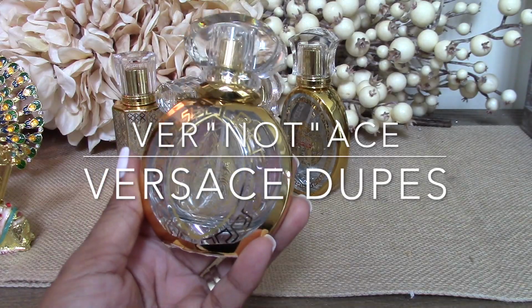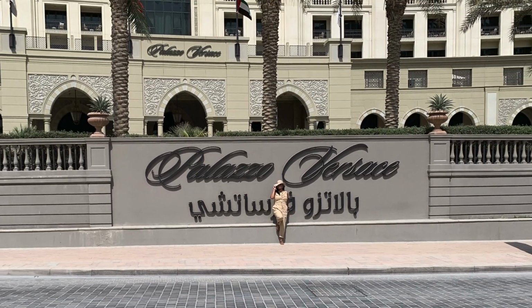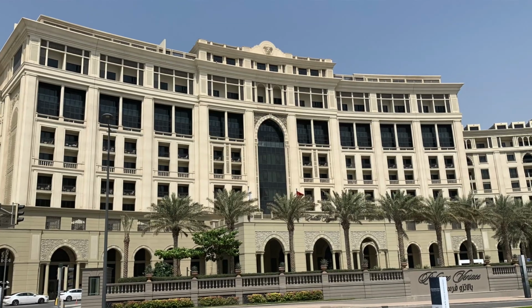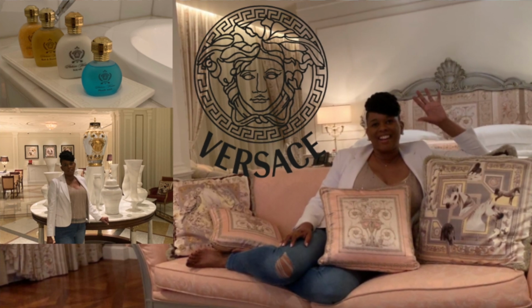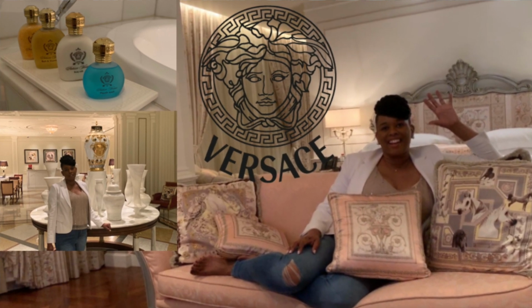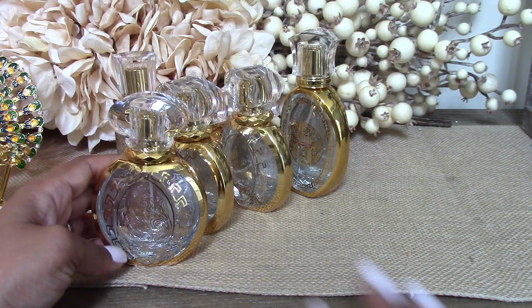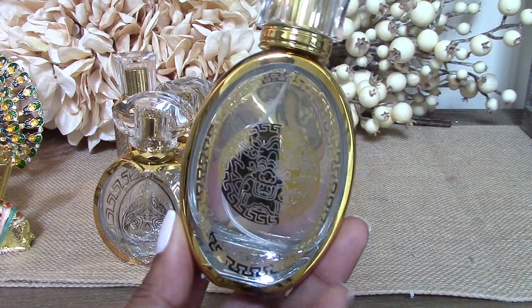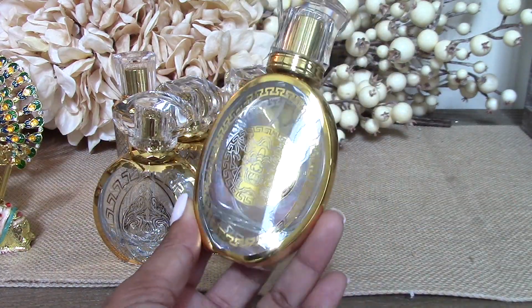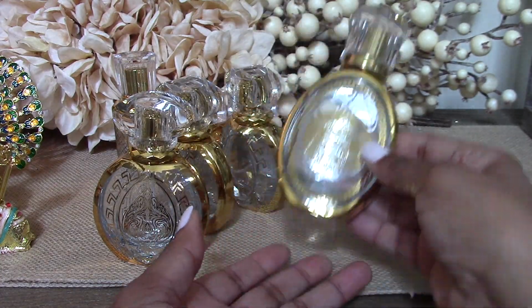And these perfume bottles here, I call these my Versace. When I was in Dubai, I stayed at the Palazzo Versace Hotel, and part of the Versace logo is the Greek key and the Medusa head, and this kind of resembles that. I thought this was really cute, my little Versace perfume bottles. So I got 3 of this size, and then they also had this larger one. And again, it kind of looks like that Medusa head and the Greek key symbol around it.